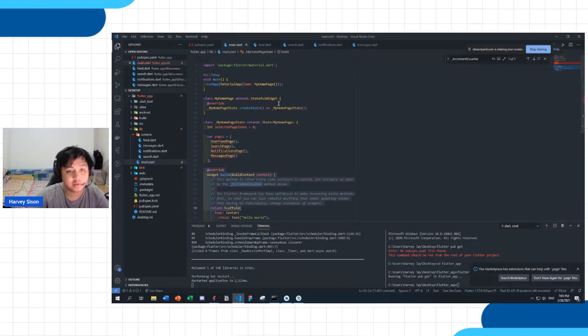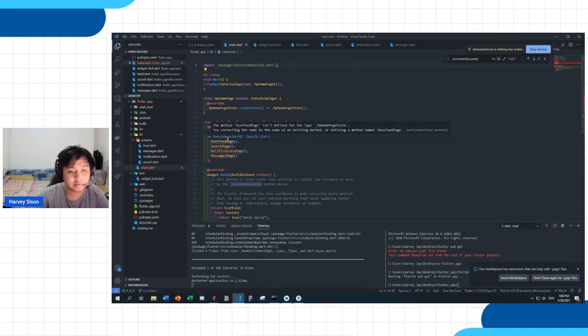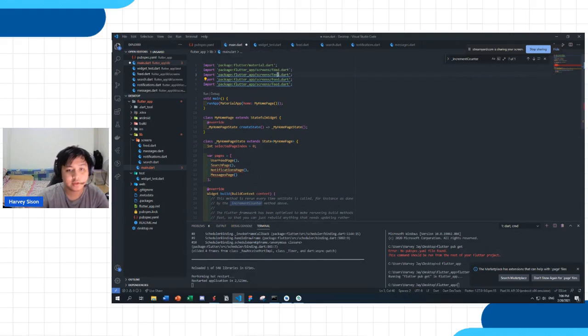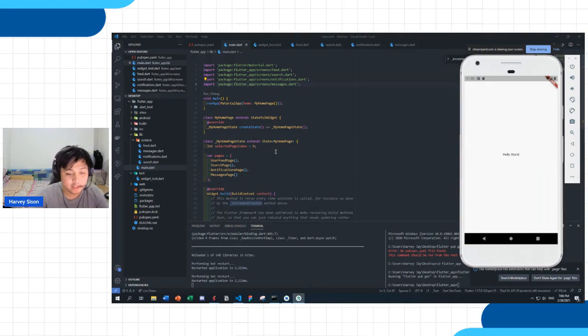So now we just have to relate it. Actually may problem pala dito, so what we have to do is change it to my home page kasi we called it my home page na, right? Yeah, so anyways, for side trivia. So for this one, since we're able to create it, I'll just click quick fix on my end and then add the feed dart. So this is gonna say it's Flutter, and then we call it Flutter app, right? And inside that folder called screens, we're gonna access feed dart. So I'm gonna copy four more. So that's search. After search, we're gonna go with notifications and then messages. Boom.